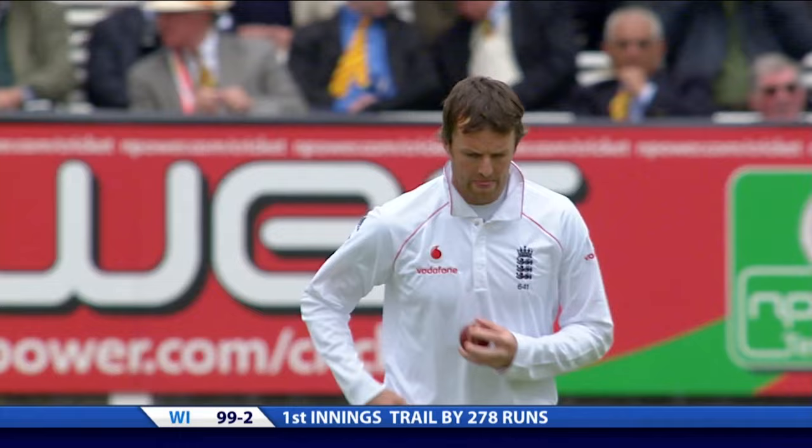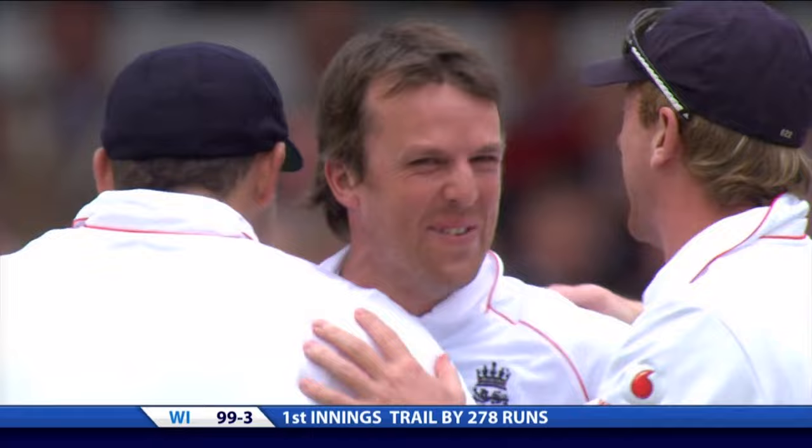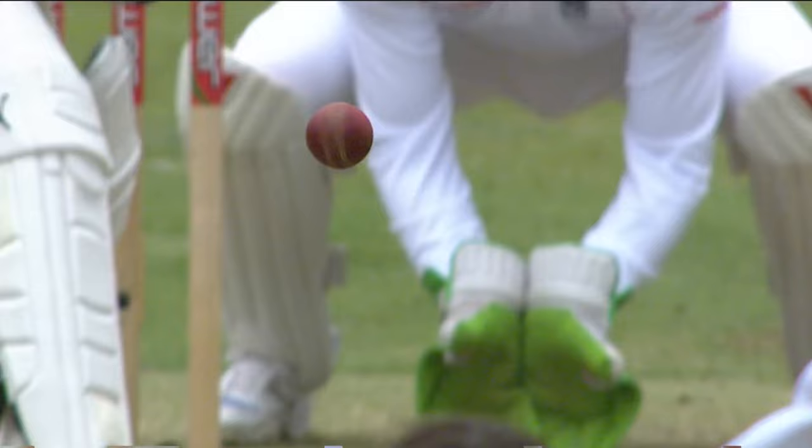He's back into the attack now, Graeme Swann. Had a great winter. And gets a wicket straight away. Yet again, Devon Smith is undone by Graeme Swann. Through the gate, third wicket down. He struggles against him, doesn't he? Got the wood on him. Around the wicket, non-spinner.